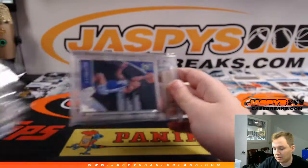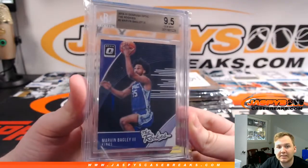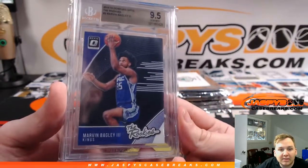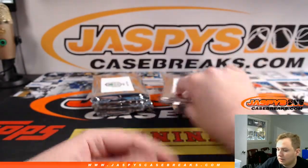Next, we have a Marvin Bagley rookie 9-5 from 18-19 Donruss Optic. The rookie subset. For the Sacramento Kings, Marvin Bagley.